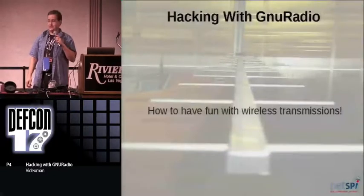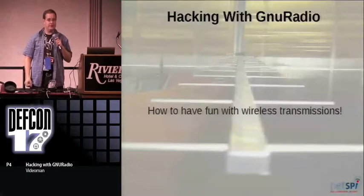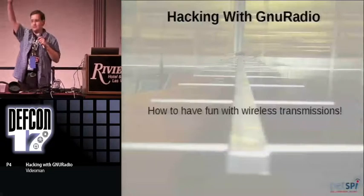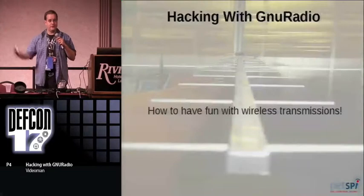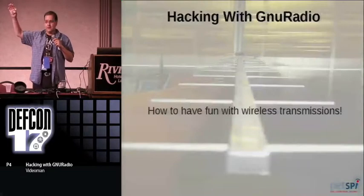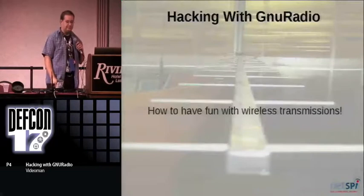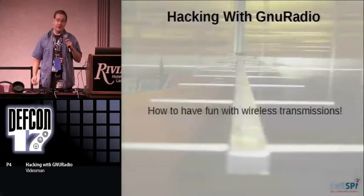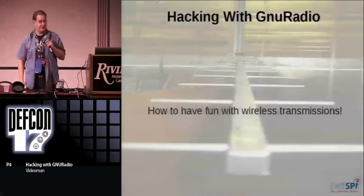Thanks everybody for coming. This is Hacking with GNURadio. I don't know who all knows what GNURadio is here. A fair number of people. Good. Who knows what the USRP is? Not so many, but still a good amount of people. All right, so the title of this talk: how to have fun with wireless transmissions.